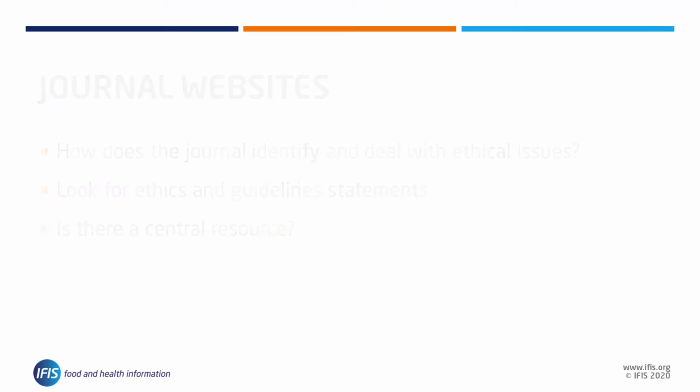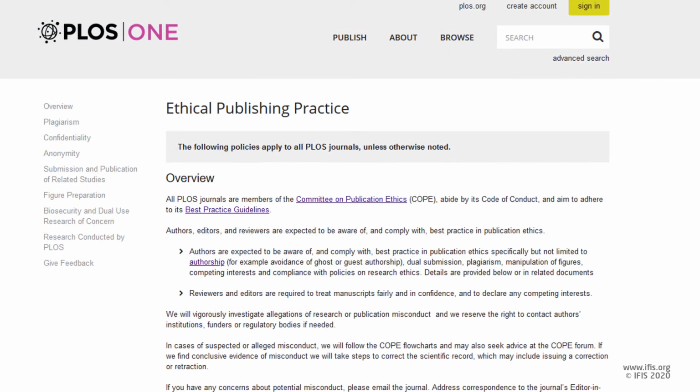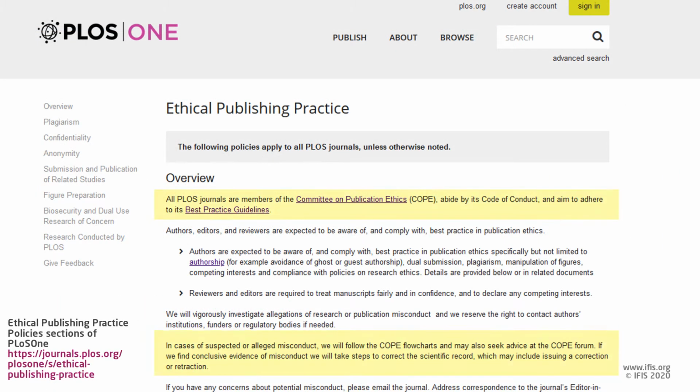The Committee on Publication Ethics, commonly referred to as COPE, is the definitive body on publishing ethics, providing a forum for publishing professionals to develop guidelines and standards and help resolve ethical case studies. Many journals are members of this organisation and will display badges or statements from COPE on their websites.